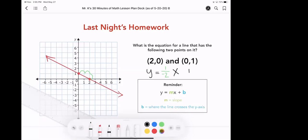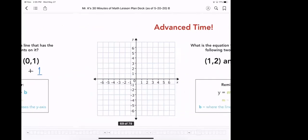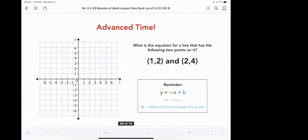-1/2 x plus, where does it cross the y-axis? It crosses at 1. So y equals negative 1/2 x plus 1. Okay, let's go ahead and try a couple more like this. Go ahead and give this one a try, and we will be right back.